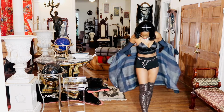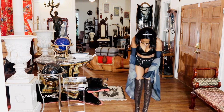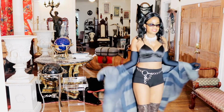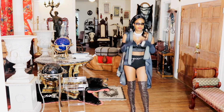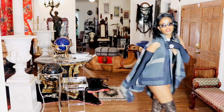And I think these are BB leather, suede actually. The suede, kind of leopard style thigh-high boots. And then my Gucci sunglasses that have a hint of blue, because this has hints of blue in it. So this is the look.